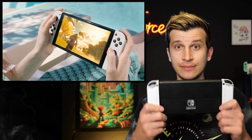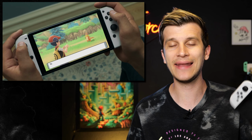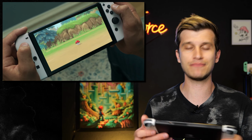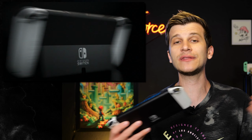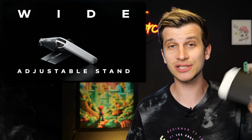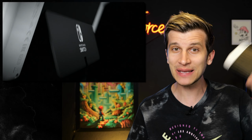I would have it in sleep mode, off, and I'd wake up the next day and it would go from 88% down to 17. It would go from 63% down to 3. Sometimes my OLED would be dead and I didn't even touch it, and I thought something was seriously wrong. I thought my system was busted, I thought I messed up the charging, I thought I destroyed the battery accidentally. And I was bummed because this is not a cheap Nintendo Switch, it's the most expensive Switch.